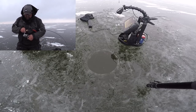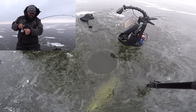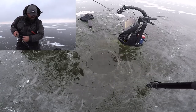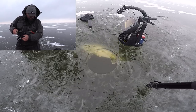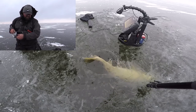Oh, heart is pumping right now. That looks big. I can see it right underneath the ice right there. I'm sure it's a walleye. It's a big walleye. Oh, baby. Now I see why my drag slipped so much when I set the hook. It's giant. Come on. It's big.